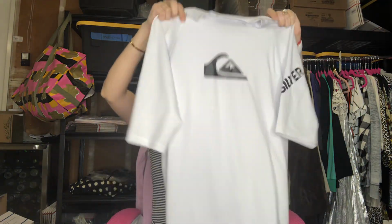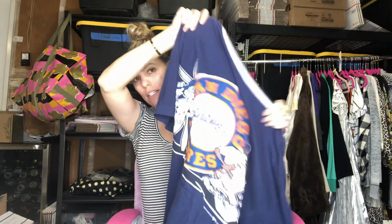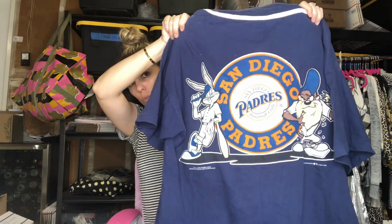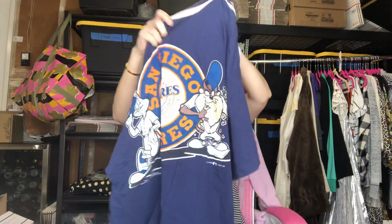I know everybody doesn't, but Quiksilver XL rash guard in good condition. This is one I love. Again, I'm not a vintage person, I don't look for it, but look at how cute this is. Padres. I at least have to wear this to a Padres game this year, and then maybe I'll sell it. But isn't it so cute? And Taz used to be my favorite when I was little, so it's a super cute jersey. And then we can sell it.